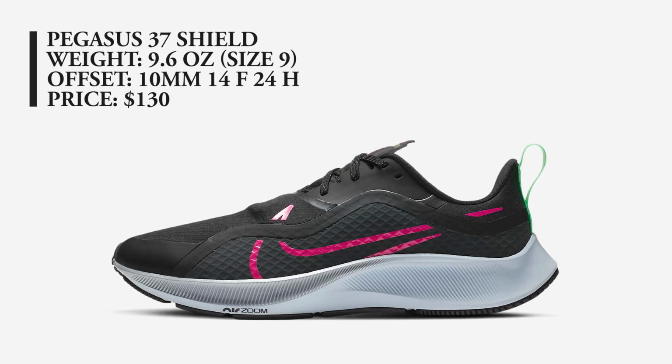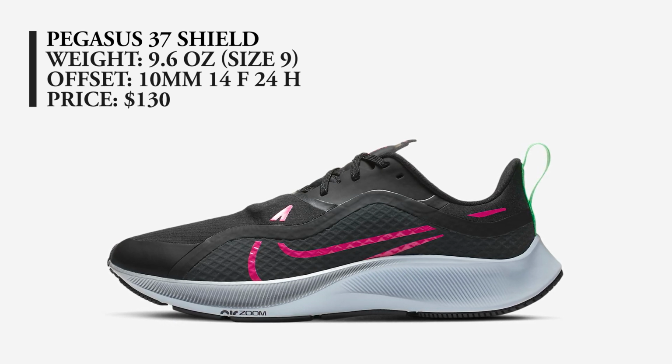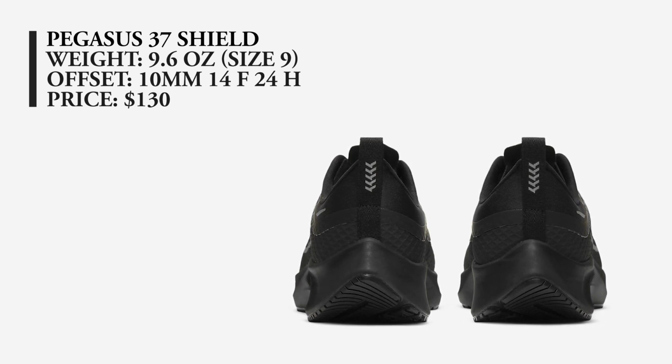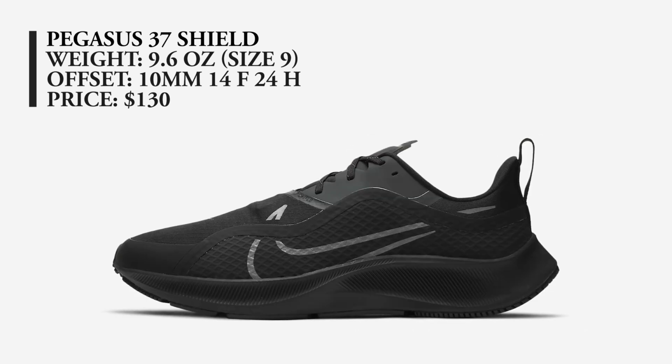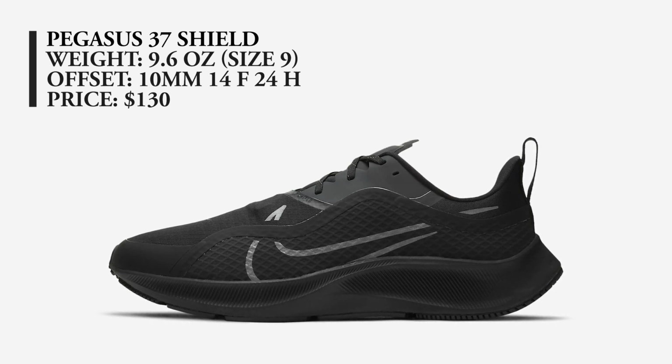So other shoes that Nike has released this month are shoes that are meant for winter weather, like the Shield shoes. So they also released the Pegasus 37 Shield recently, which costs $130 as well, and it weighs about 9.6 ounces for a size 9. So very similar to the regular Pegasus 37, but with added wet weather traction. So it has a storm thread outsole that gives you better traction in wet weather, and it also has texture inspired by winter tires, which is very nice.